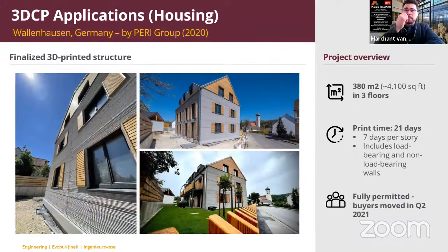The second one is another building printed in Germany by the Perry Group. This time 3 stories, 380 square meters. But it was printed in 21 days, only 7 days per story. And the reason being that they used a timber flooring system, a prefab timber flooring system, which greatly allowed them to accelerate the overall construction procedure.